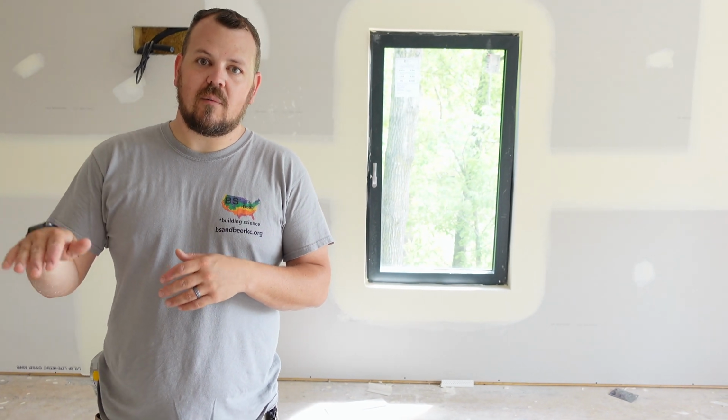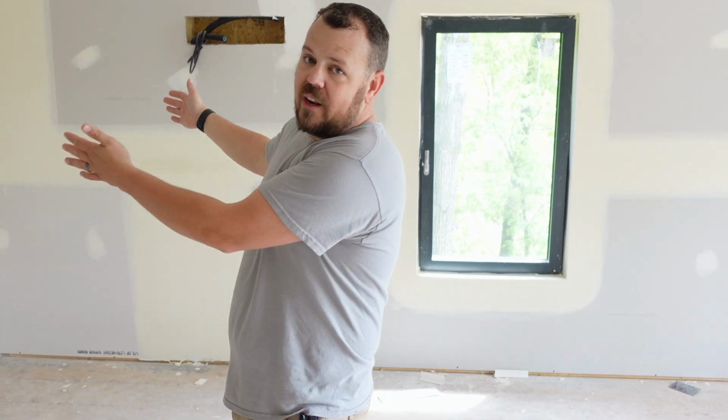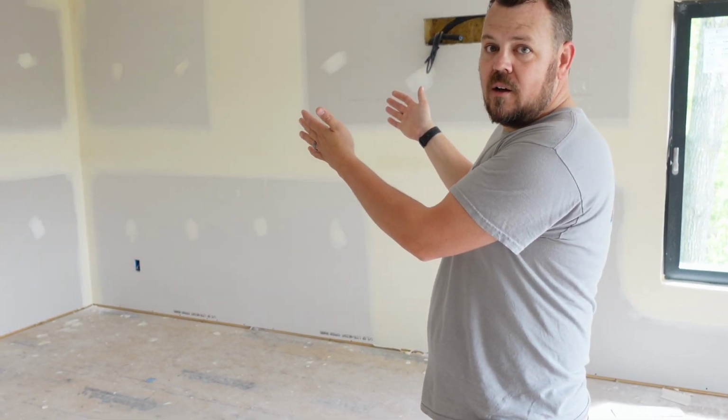So it starts with the little window. We're above countertop height. That way everything can take place underneath of it. We don't want to have to remove a window and reorder a window from Europe just because we decided to add a cabinet. There is a corner that has no windows.